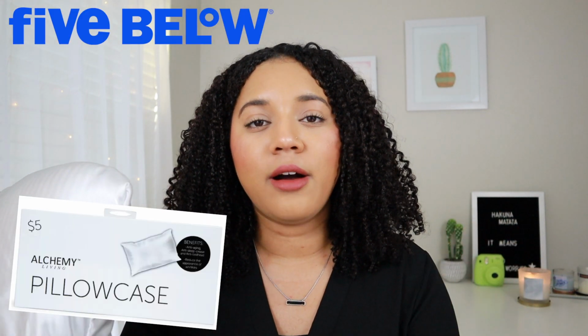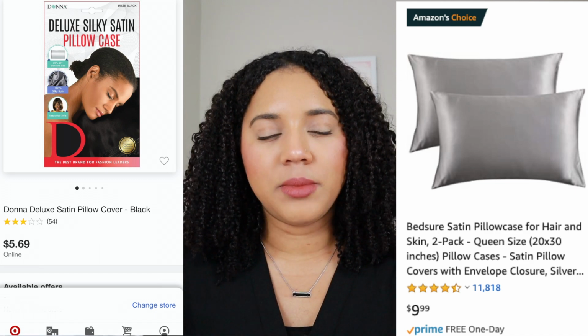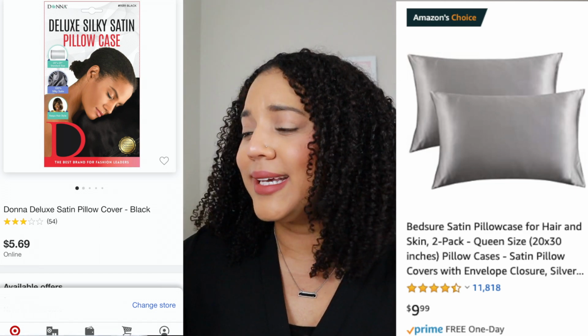So this right here is my satin pillowcase. I bought this a couple months ago from Five Below for $5. I'll also link a bunch of different places down below where you can find some affordable satin pillowcases. I sleep on this every single night, so I have maybe like 5 pillows on my bed, but this is the one that I actually lay my head on.